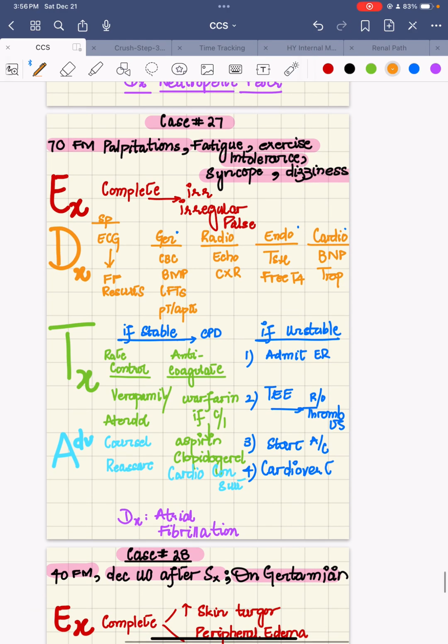Next, case number 27. A 70-year-old female with palpitations, fatigue, exercise intolerance, syncope, and dizziness. Do a complete physical examination in which, because of the palpitations, you might find an irregular pulse and suspect atrial fibrillation. For the diagnosis, do a specific test of ECG and fast forward to the results to find the irregular rhythm.